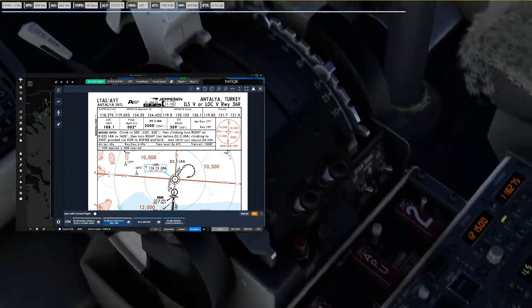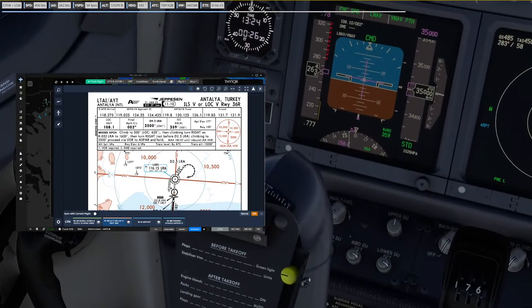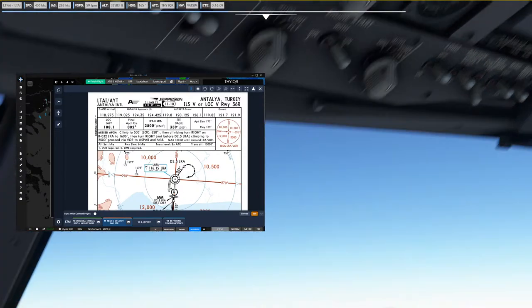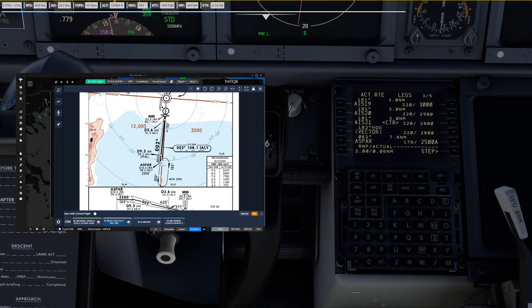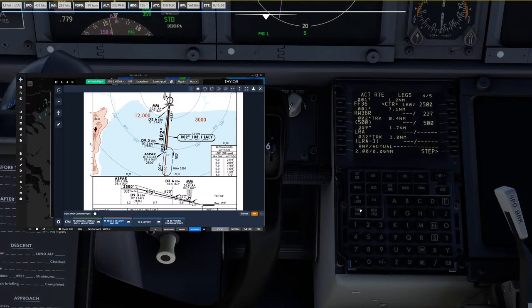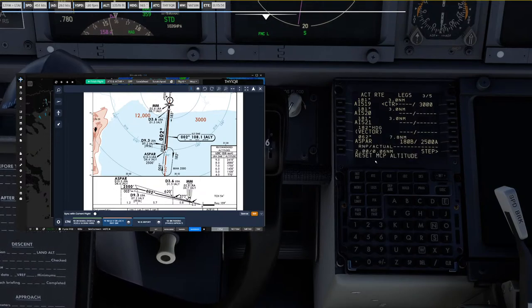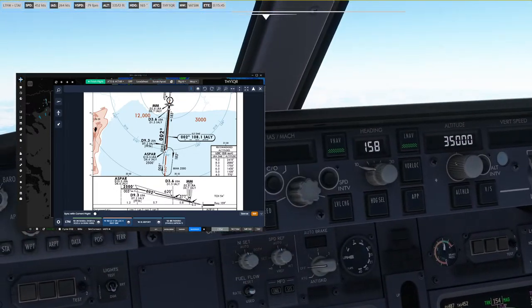Courses 002, frequencies 108.1, set active both sides, minimums 359 selected, field elevation 159, and we have that up here as well. For the approach itself, we start at ASPAR, above 2,500 feet, and that is what we have in here. Let's give ASPAR a 180 knot restriction, or 180 knots or less. Reset MCP altitude, checked. Okay, let's go ahead and start our descent already.